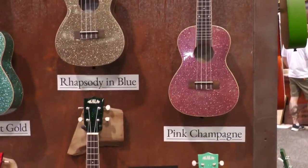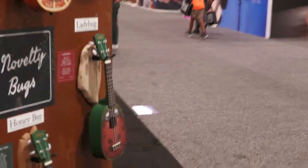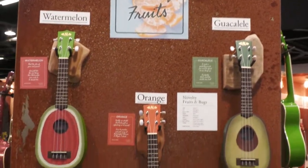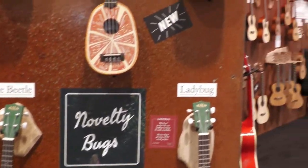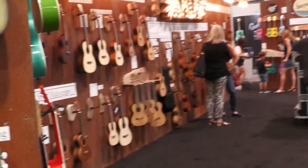And then some novelty stuff. Oh, those are so cute. Yeah, the fruits and the bugs. That's really neat. Okay, and my third, go on. Oh, I'm just saying, it's fun. Okay, go ahead and stand here so I can get your ukuleles in the picture.